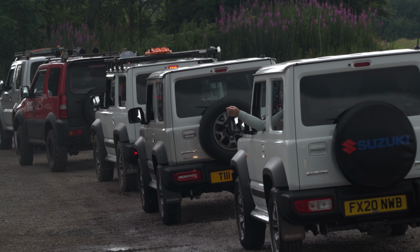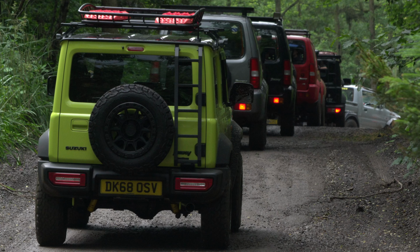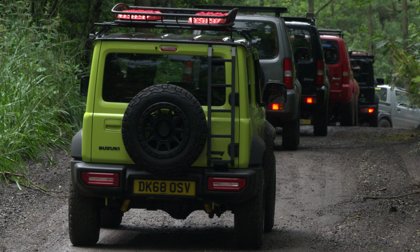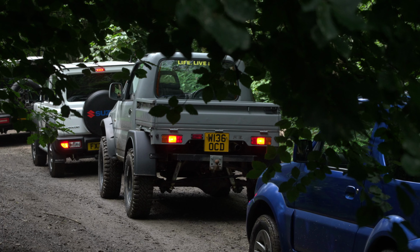Now for the new cars and the beginners to this, we are going to run, along with the JB74 forum, a couple of follow my leader trips around, in which a couple of experienced people will drive their car and you can follow them round, so that you know a nice safe track to test your initial skills out, and you get right around the site following them. After that, you're free to then go off and do what you like.